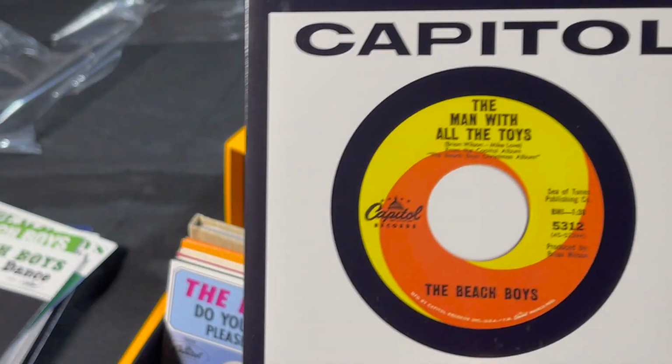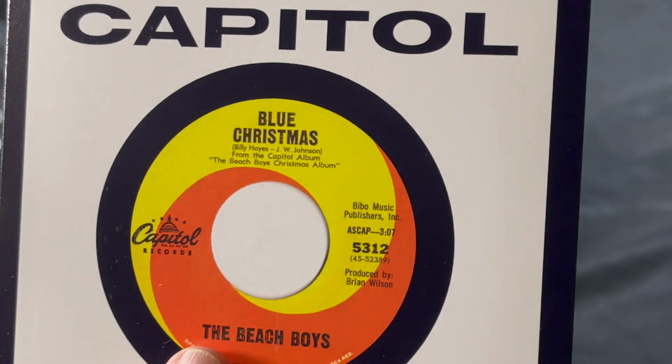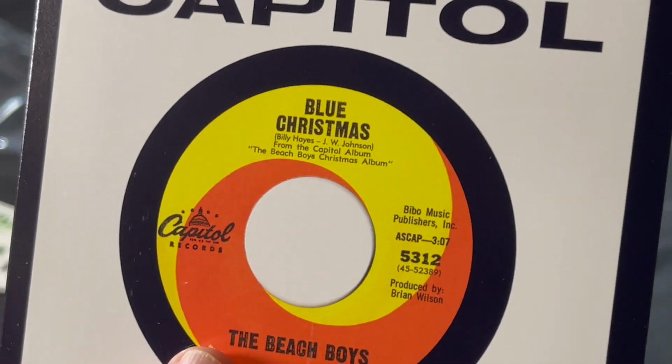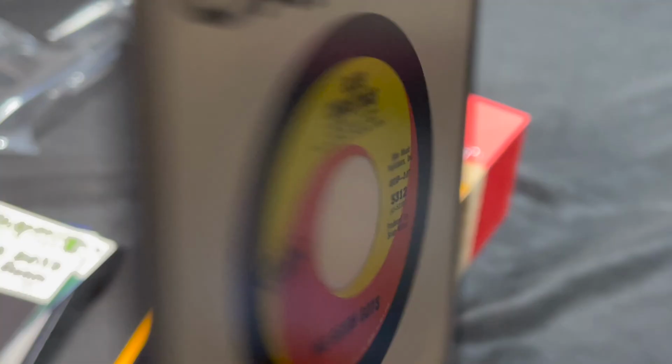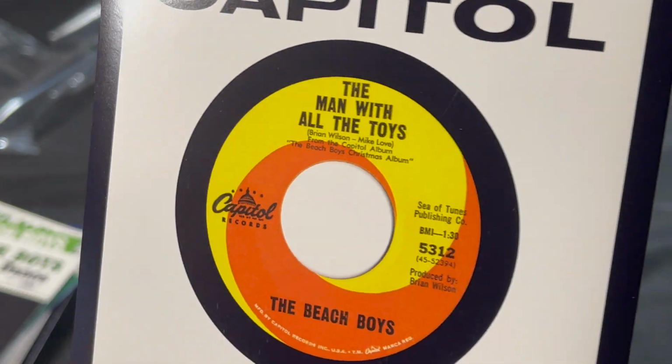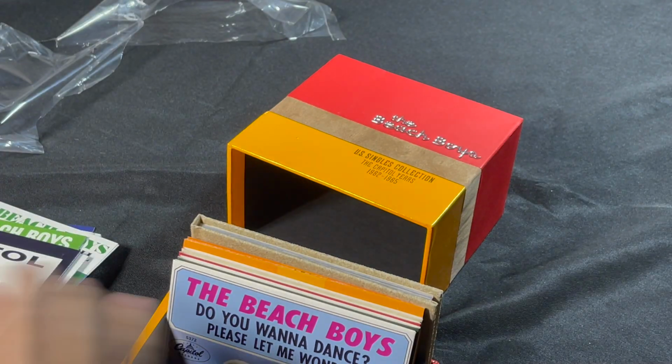Alright, The Man with All the Toys. That's another Christmas song. Santa Claus. And oh, Blue Christmas. Oh, again, because I don't have the Christmas album, I didn't know they ever recorded Blue Christmas. That's interesting. They did some weird covers. I know they covered Monster Mash on their concert album.